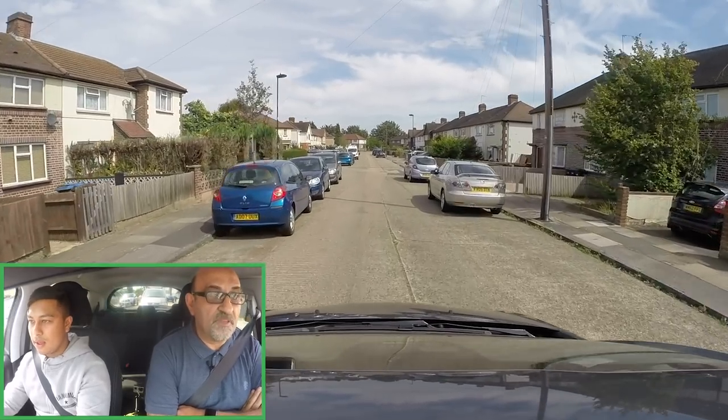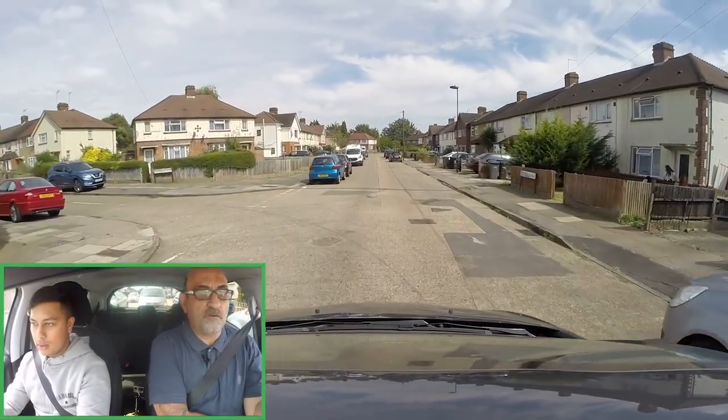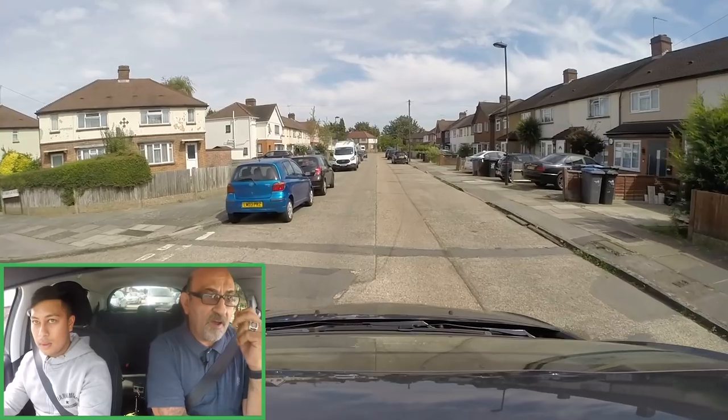Now, this is what we were talking about. You see the road ahead, narrow? Yeah. We're driving in the middle, yeah? Now, a car could be approaching, or maybe a bike, or a motorbike, and obviously we're coming up to a bend. We don't know what's round that bend. So what do you think you should do? Slow down. Check your mirrors first.